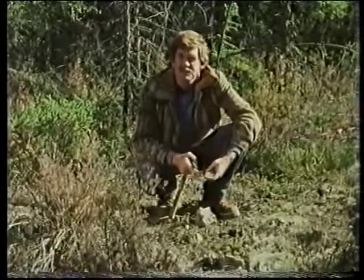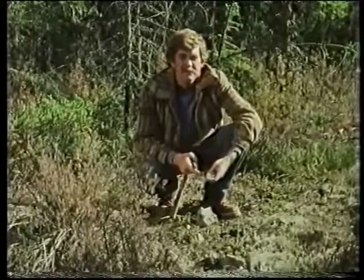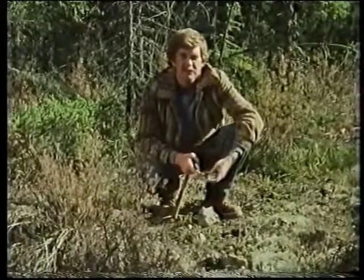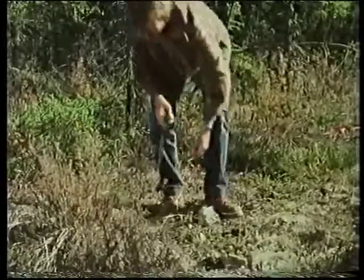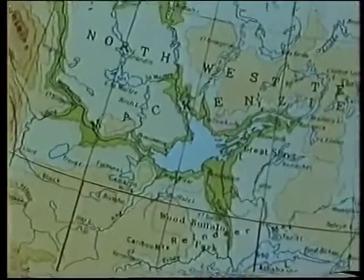The prospectors did some crude geochemical tests on the galena, but they found it was barren. There was no silver there. So they pushed off to the Klondike to pan for gold. But it wasn't very long before geologists arrived on the south shore of Great Slave Lake.